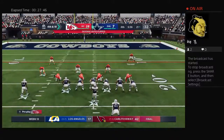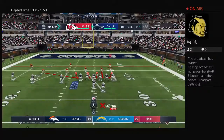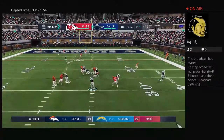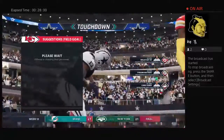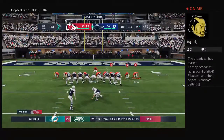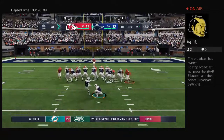All right, they're going to try and keep hope alive here on 4th down. They're going for it. Got to try it here. He's back to throw. That ball is caught. It's Gallup. Touchdown, Cowboys. Michael Gallup, his 4th touchdown on the year. And the Cowboys cut into that lead.